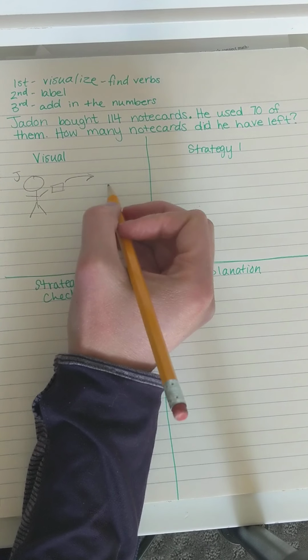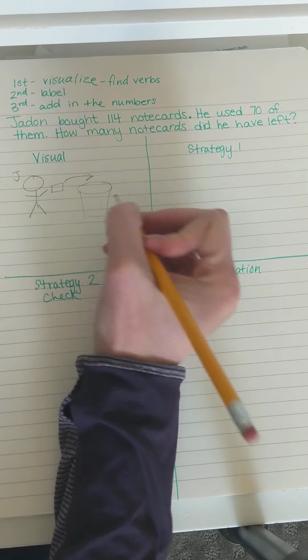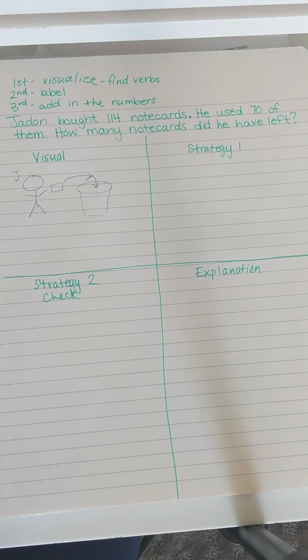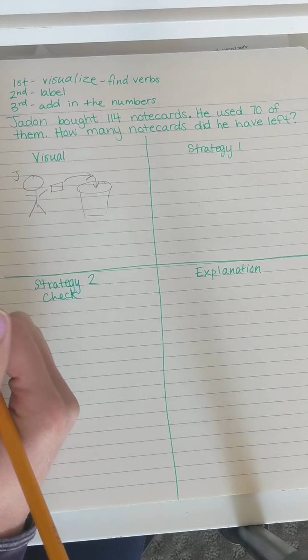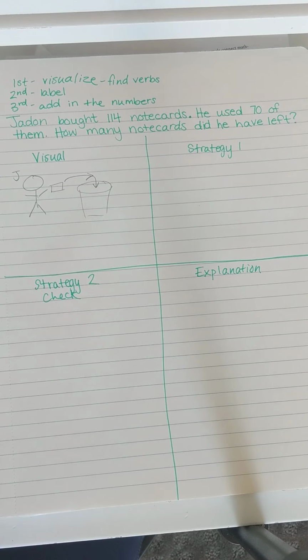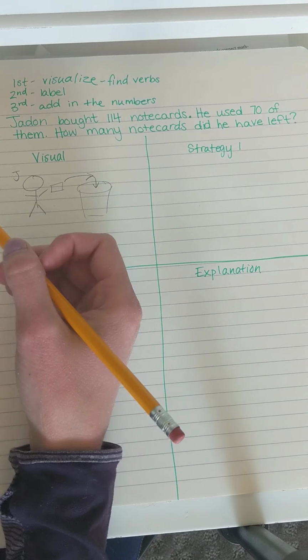Okay, I'm thinking he used them, he probably wrote on them, and then maybe when he was done with them, he threw them away. But anyways, that means some of these cards have been used, and he cannot use them again. They're used. They're written all over. Okay, I can think of this in my mind. Now I'm going to read it a second time and label. I do not read the question until the end.